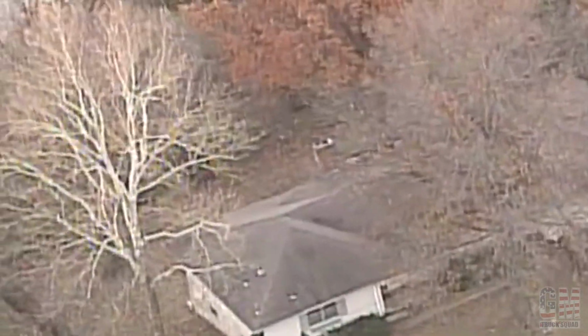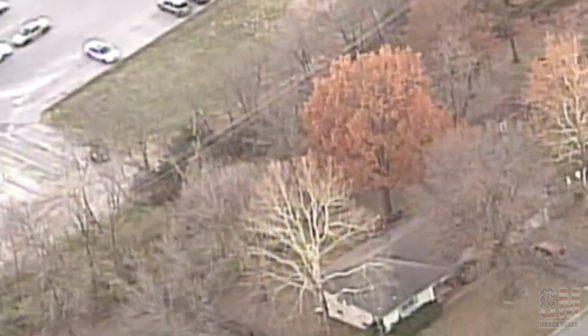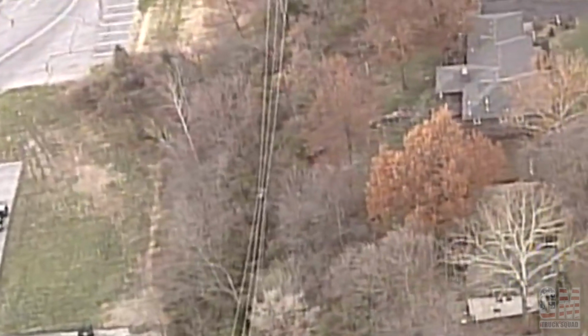And this is when you live in a neighborhood where maybe you don't always lock your front door. This is exactly the kind of thing that makes you say, now I have to start locking my door all the time. Because you just never know. So let's take a look and see if we can find him here. Yeah, it looked like he was in.